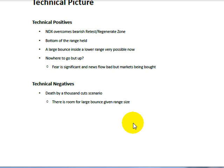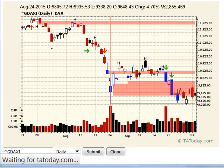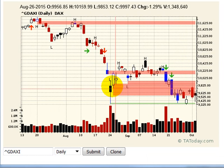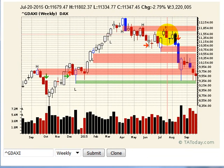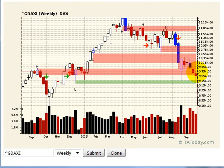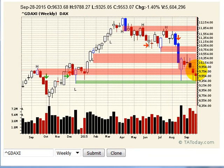You sometimes look at it and you say, hey, is there nowhere to go but up? In other words, the markets have sold off significantly already. Just go back to the DAX, for example. This thing has come down a huge percentage already. If we look at it on the monthly or the weekly, you can see it. I mean, just take the last swing point high, 11.8, right? We made a low of 9.3. So you're down 2,500 points.